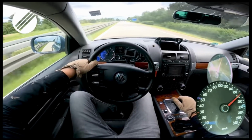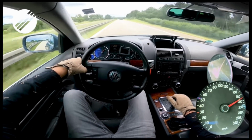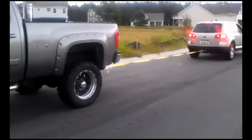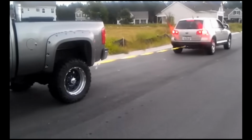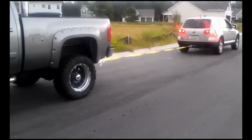The Touareg weighs over 2.6 tonnes, and that may help slow it down a little bit. The MPG is alright at 22. Compared to other SUVs at the time, it's not actually that bad, but probably wouldn't want to be driving it around town regularly. Now let's talk about the Phaeton.